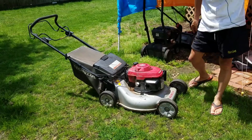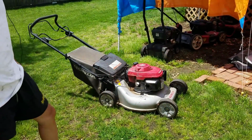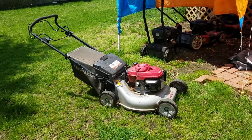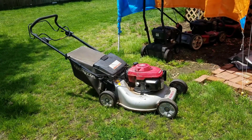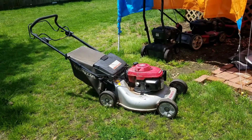Decent shape, not any rust that I could see anywhere. Well, the wheels are a little bit worn. Has a bag or two. Good deal. I'm gonna roll this out and let's take a look at this today.